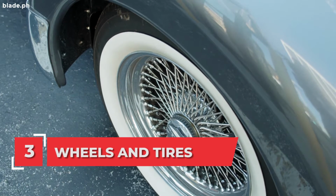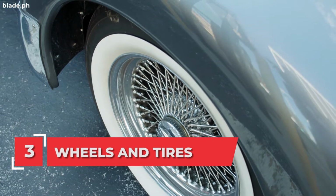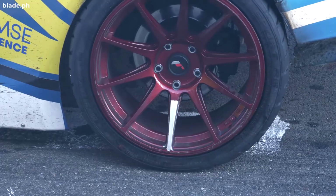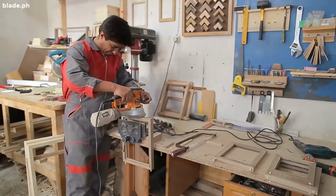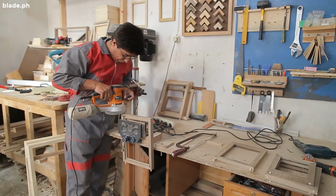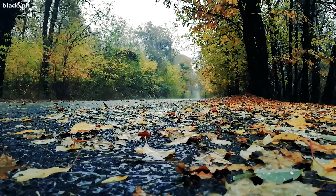Number 3. Wheels and tires once again. Each of the car's special parts needs different protective measures, and not all are the same. For wheels and tires, a quality tire dressing kit is a must in your home at all times. Besides, to ensure rubber tires are safe against harmful elements during rainy weather.